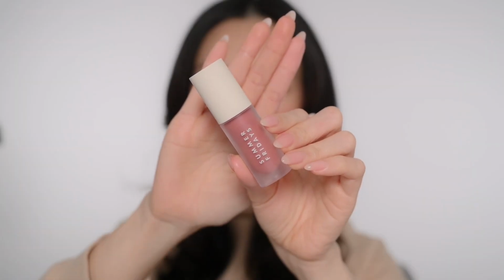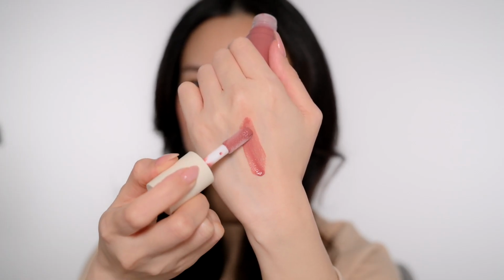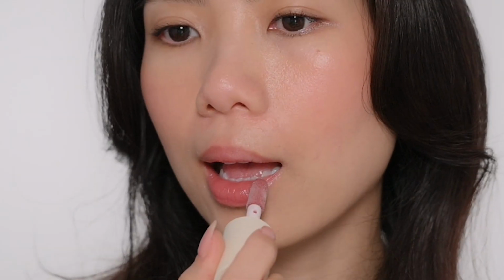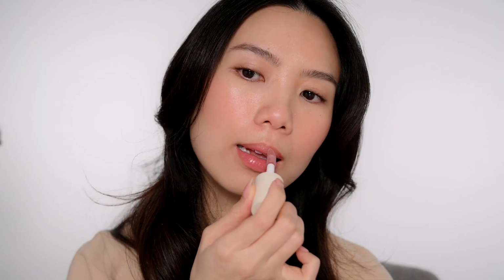Last but not least, I'm gonna put on this lip oil from Summer Fridays to finish the look. The shade is Blush Dreams. This is kind of my lips but glossier. If I have more time, I would use a lip liner underneath to give it a little bit more color and longevity. But I want to keep everything simple. I'm okay with just the lip oil alone.